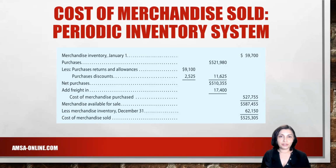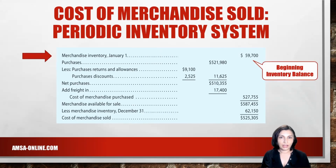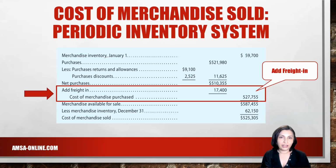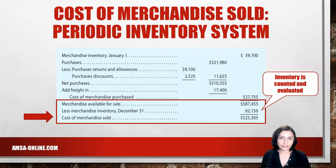If a company uses a periodic inventory system, the calculation of the cost of merchandise sold may be a bit more complex. The inventory balance at the beginning of an accounting period is the starting point for the calculation of the cost of merchandise sold. Purchases of inventory are added to the beginning inventory balance. These purchases are adjusted by any necessary purchase returns, allowances, or discounts. Any freight paid to acquire the inventory is added to the net purchases to arrive at the cost of merchandise purchased. A valuation is made of inventory at the end of the accounting period, and that amount is subtracted from the cost of merchandise purchased in order to arrive at the cost of merchandise sold.